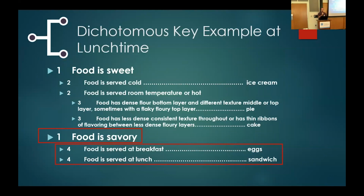And then I've said, is the food served at breakfast? Well, then that would be eggs. And is the food served at lunch? Well, it's a sandwich. But this is not an ideal question, because what if you just see the food and you don't know when it's being served? You just found, you know, the people next door who had food brought in. We don't know when it's being served. So that's not a very good question.